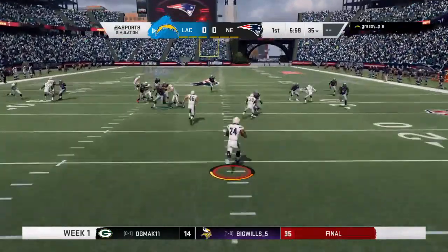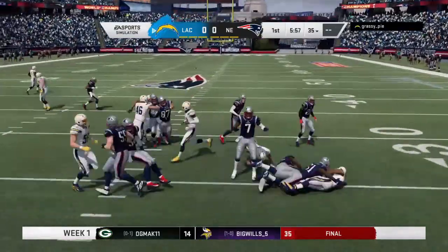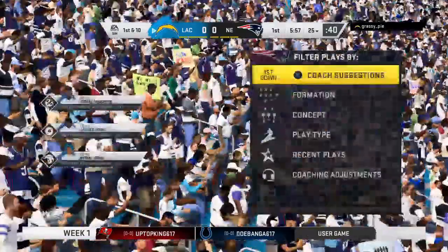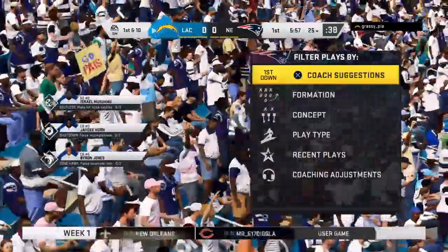This one fielded at the 5. And not a bad return here. He gets it out to the 25-yard line. Tough team.